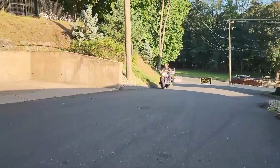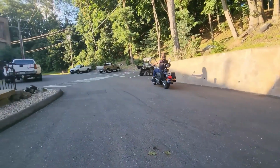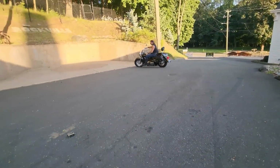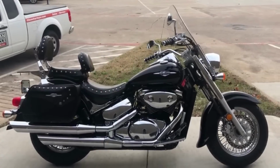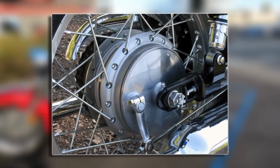The C50 is also super comfy. The suspension is tuned to soak up bumps, and the ride stays smooth, even with a passenger. It's not heavy either, weighing just over 600 pounds, and the low seat helps keep the bike balanced and easy to control. The brakes are simple: a disc up front, drum in back, but they work just fine and keep the price down.